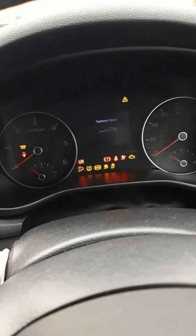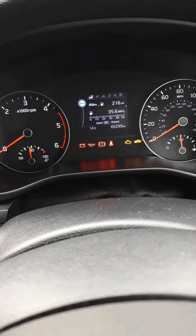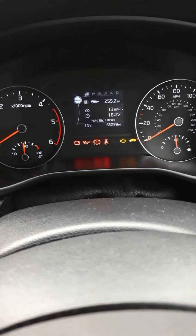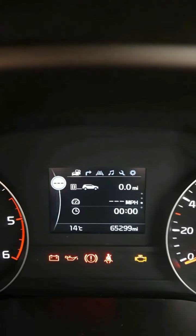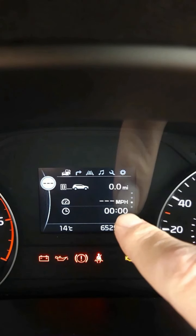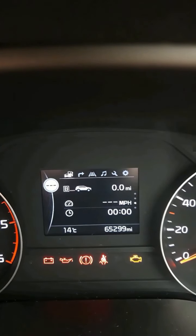Alright then, what I will do is reset all the readings and drive the car for about half an hour. This is the old average MPG that we have. I will reset this as well, starting from 0, and this one as well. I will show you on top: here on top will be the mileage that we run today, the average speed that we achieve, and the time. As I said, it will be roughly half an hour that the car is driven inside the city. So let's see how it works.